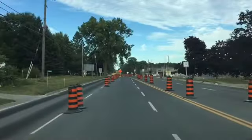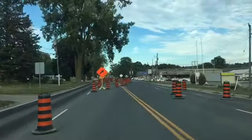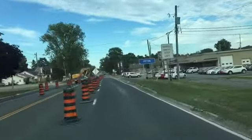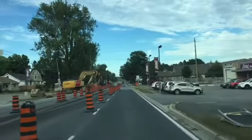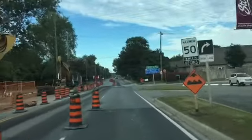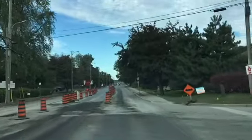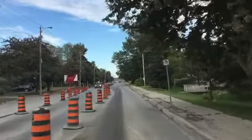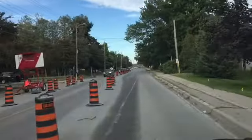Okay, so now we're getting through the construction. There, see the sign there on the right? Picton. Of course, there's going to be a bump. They put a sign up for that bump? Oh, that's pretty good. Okay, so let's see what we see here.